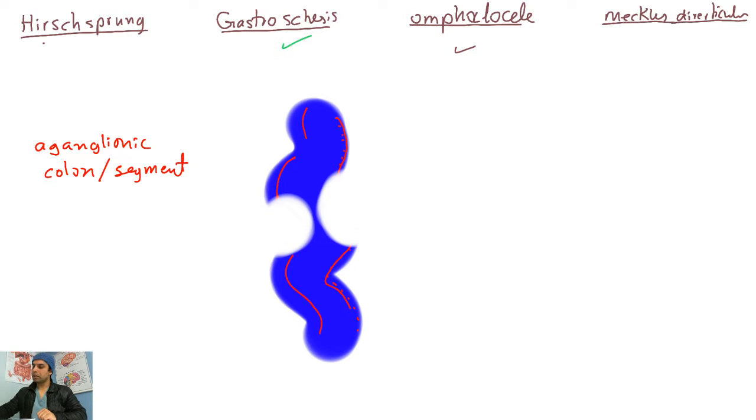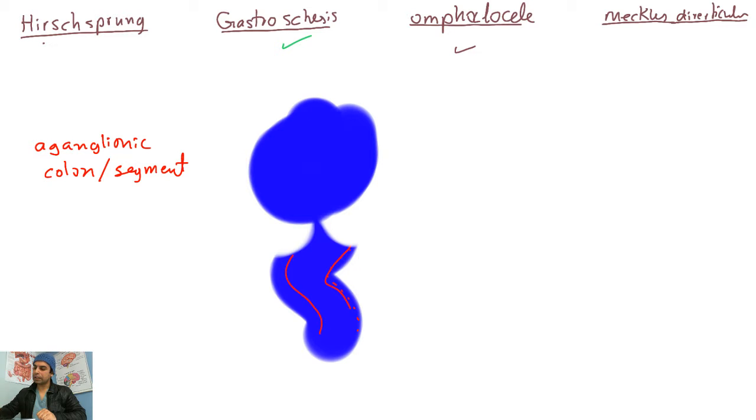All right. So the end result will be what? Constipation. Now, what will happen to the proximal segment? The segment that's proximal to this area will dilate, and the segment that's distal will be narrow and collapsed, because stool is accumulating and accumulating. Looks like a mushroom.